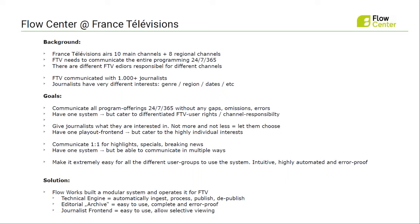And last, but certainly not least in terms of the goals, you're talking to editors, not techies. They don't want to know about technology, they don't understand technology, and they really couldn't care about technology. They want to have it as easy as possible, no matter what their needs are or who they are. It's got to be intuitive, highly automated, and absolutely 100% bulletproof and error proof. So what did we do? And I'll jump into what the solution is now.